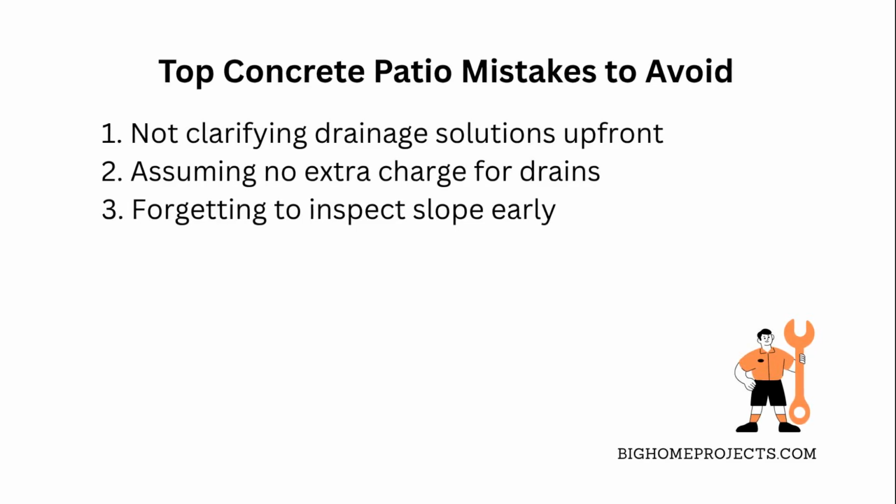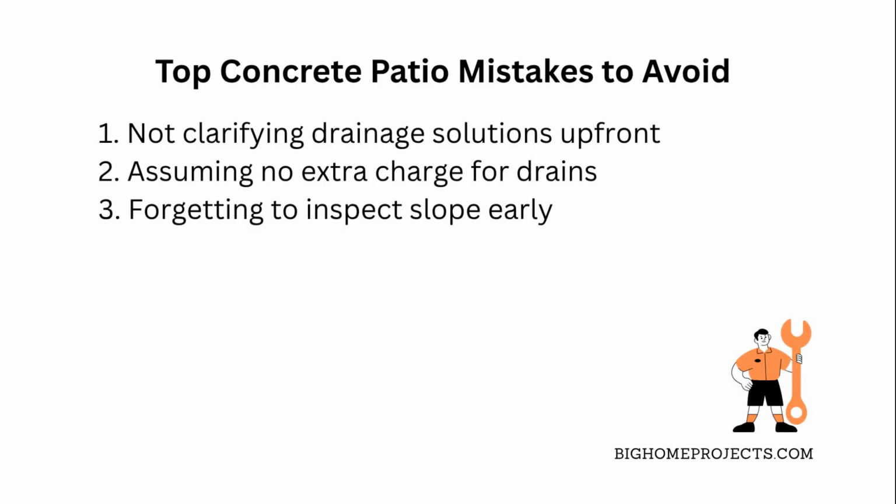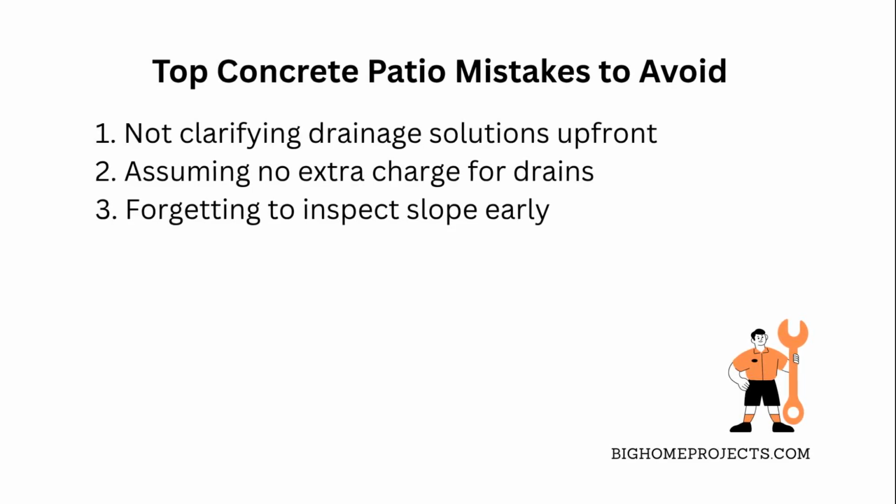To fix these issues, be super clear about your expectations before work starts, request detailed plans about drainage, and do regular check-ins while the work is going on to catch any mistakes fast. If problems pop up afterward like yours, negotiate politely but firmly for either corrective work or a discount.